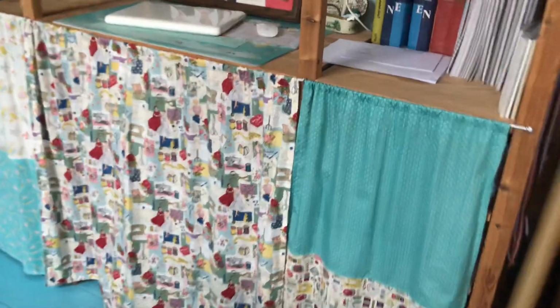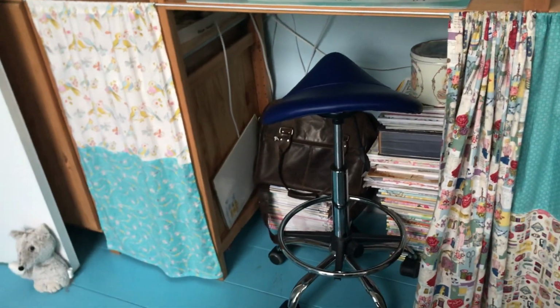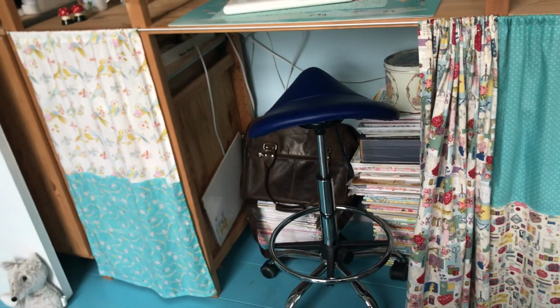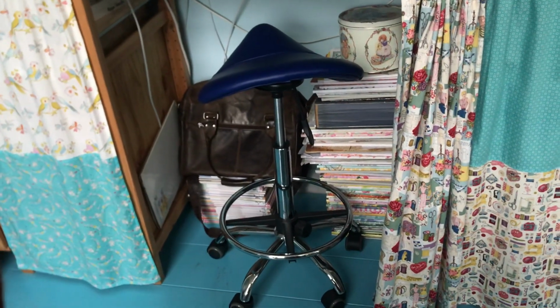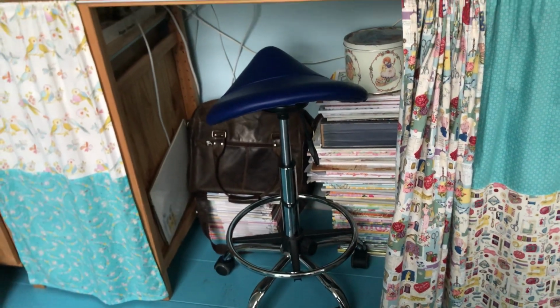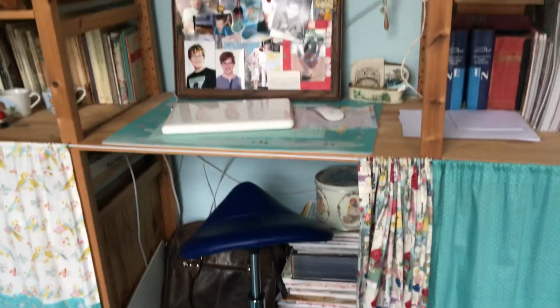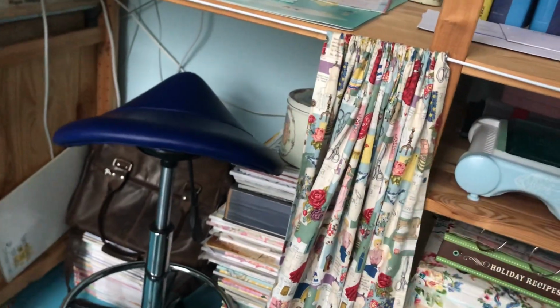Indeed, I can open one of these curtains and you can see what is behind them. I hope I'm not making you too sick. But this is what is behind them. A chair for me to sit on very comfortably, and loads and loads of Daphne's diaries that were gifted to me by a friend. I was so lucky. She gave them to me. She said her husband was throwing them into the bin, and then she phoned me asking me, "Ma, do you want them? Because they're going away."